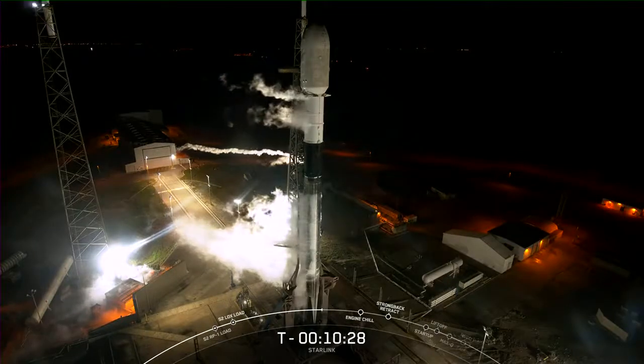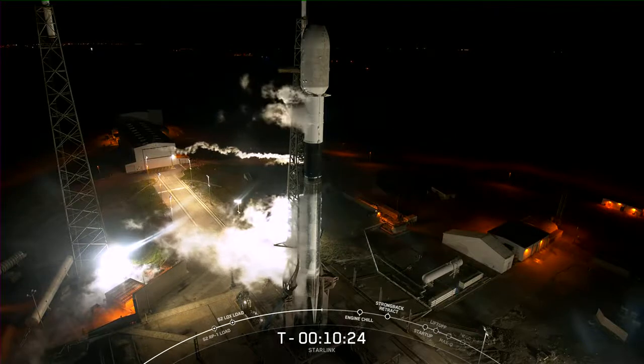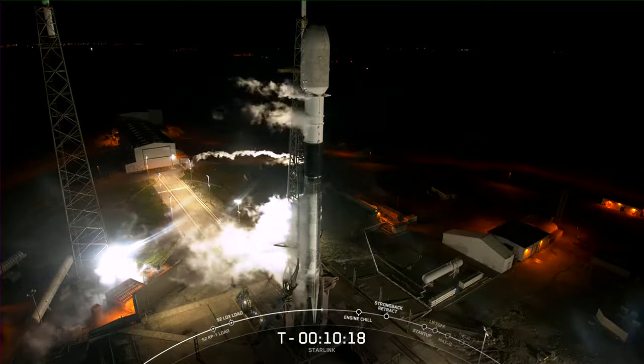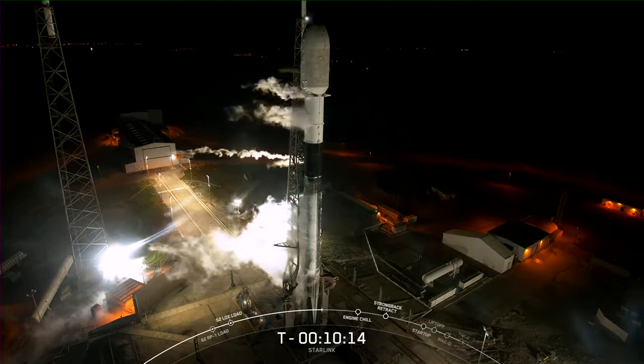Now, the dark soot that you see around the first stage is a sign that this booster has been flown before, and this particular booster has supported 11 previous missions: NASA Crew Demo 1, SXM-7, RadarSat, and 8 Starlink missions.